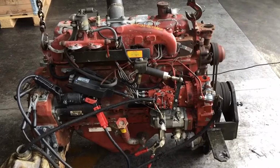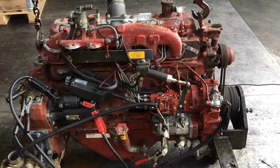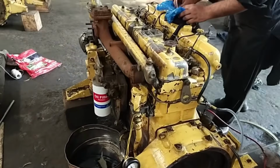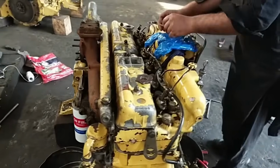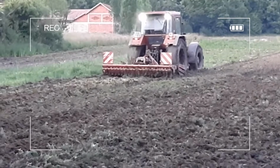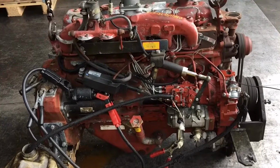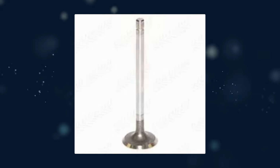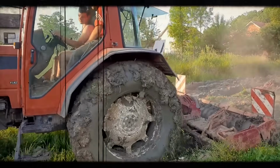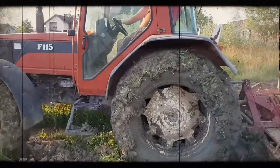What made the 8065.05 notable was its mechanical configuration. It used a direct injection system and relied on a robust cast iron block, ensuring structural integrity under load. The design emphasized service access, with external injection components and simplified valve gear, making routine adjustments straightforward. This mattered in regions where field maintenance was more common than shop overhauls.